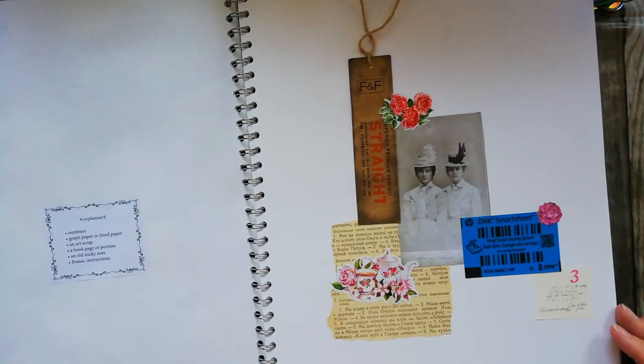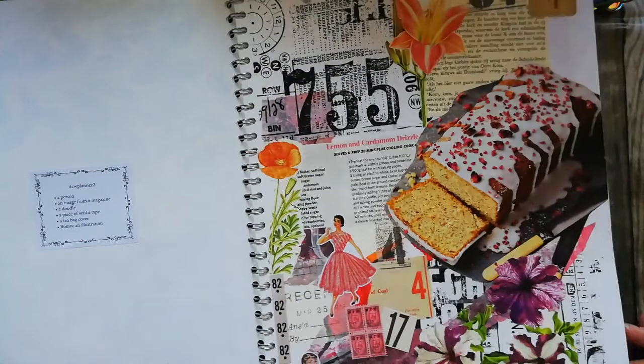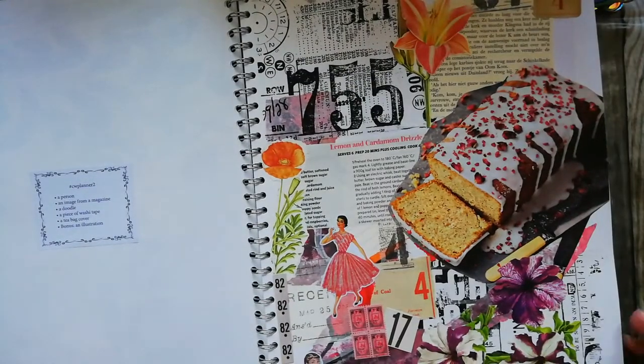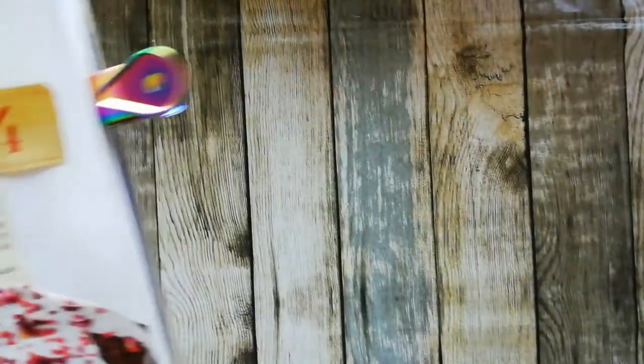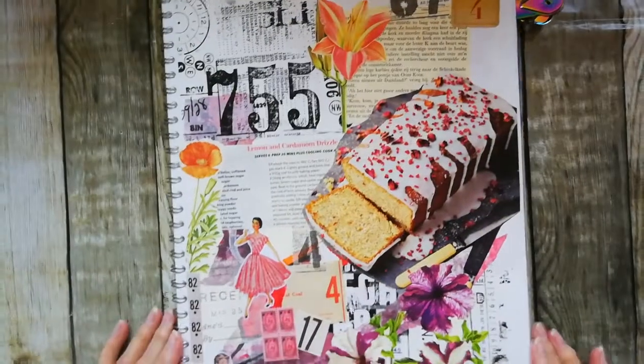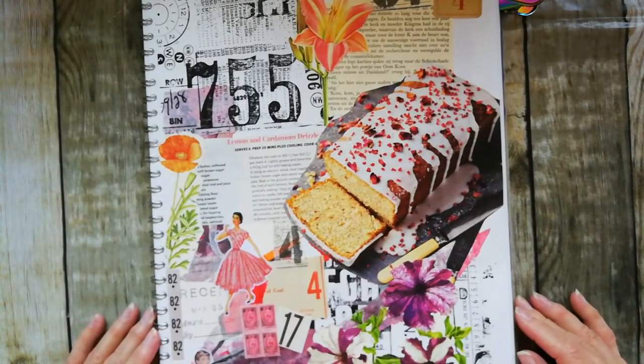Which I'm just going to turn over now. Are you ready? Totally different. I know, it's the wrong way. I'll have to show you, and let me just fold it back a bit so you can take it all in.